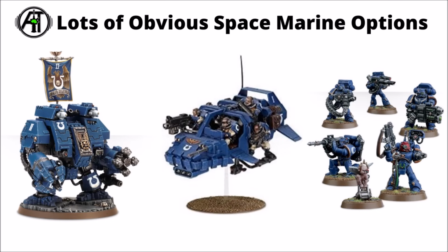I guess at some point we might see some sort of siege variant of the Ironclad, or they could redo other things like the Landspeeder Storm. And then there's still the question of what happens to Devastators and Tactical Squads. Will they just literally get dropped and Desolation Squads and Intercessors be the way forward, or will they have some sort of reinterpretation where they too get unique sculpts out? There's loads and loads of stuff beyond this, though that's probably a subject for a video all of its own at some point.